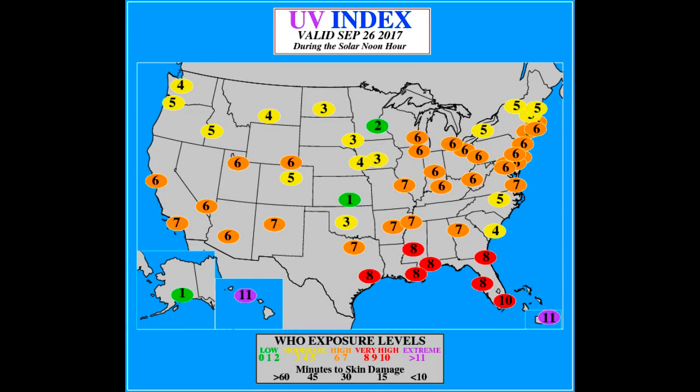Next up, our UV is back today, and it's around a 4 or 5. 4 in Myrtle Beach, 5 up near Carolina Beach, which means you've got about 40 minutes unprotected in the middle of the day before you start to get skin damage.